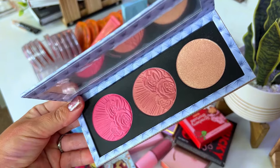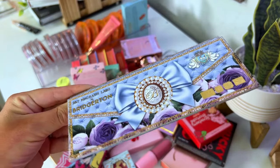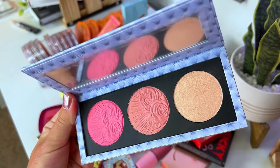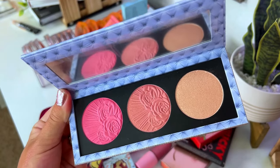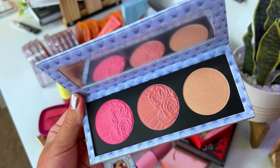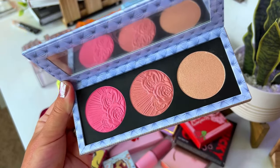Then we do the Pat McGrath. This is the Bridgerton series, or Bridgerton. How do you guys want to say it? I'm gonna put this in the maybe pile. I'll decide at the end when I do my organization whether I'm gonna keep this, because I really don't use it, but it is really pretty and it was limited edition. I think you could actually find this now at TJ Maxx. If I'm honest, I think you find this at TJ Maxx. But I'm gonna put this in the maybe pile because I'm not sure.